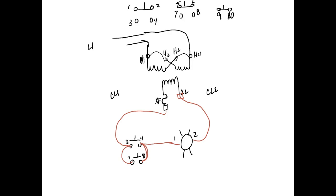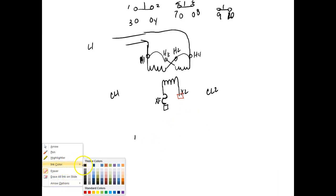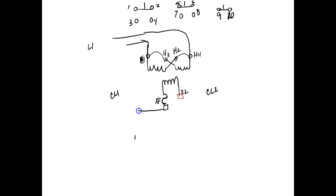Everybody understand that? So what I'm going to do now is shift over to, what's the first one? NOR or NAND? It's NOT? Okay, so we'll come over here.